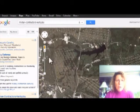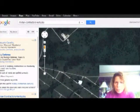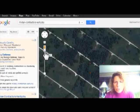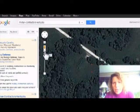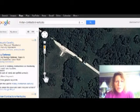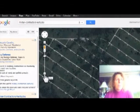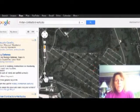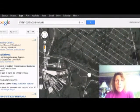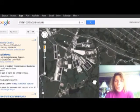I do not understand. I've gotten very close in here. I do not understand what all these roads are in this pattern, because as you get up closer, they appear to be just roads. So I'm not sure what they are. What I did find, by the way, is that the high-ranking official did mention, and used the words, FEMA camps in Kentucky. So those words were used.